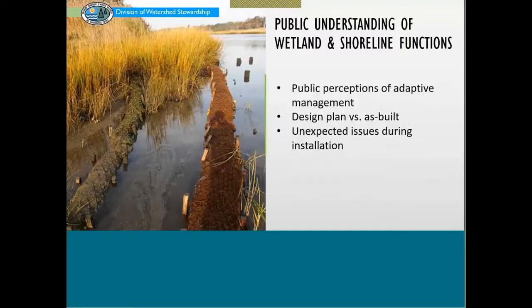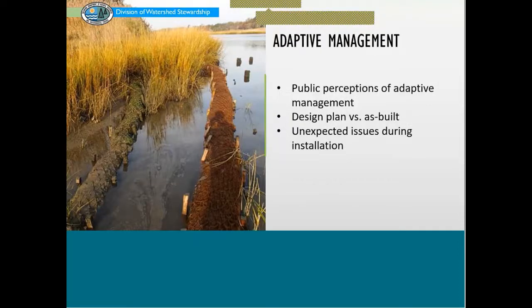And then there's the term adaptive management. If you're the public, personally, I don't think adaptive management should be used as a selling point because it sounds scary, and what does it really mean? So from a public promotional standpoint, trying to promote living shorelines, maybe that is not a term that should be used, but it is a great tool when you are designing and building living shorelines.